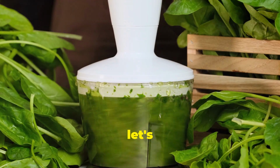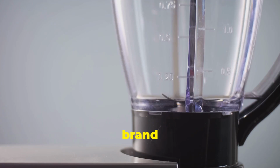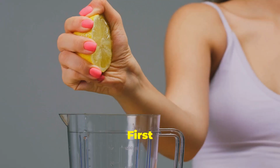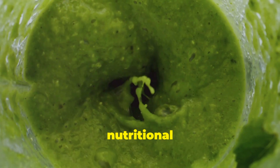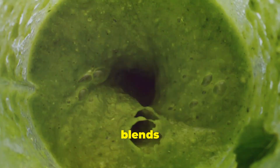Alright, you Muppets, let's kick things off with a green detox smoothie that'll cleanse your system and leave you feeling brand new. Don't turn your nose up at green. This smoothie is packed with flavor and goodness. First up, we've got a handful of spinach. Don't even try to tell me you can taste it because you can't. Spinach is a nutritional powerhouse, loaded with vitamins A, C, and K, and it blends right in.